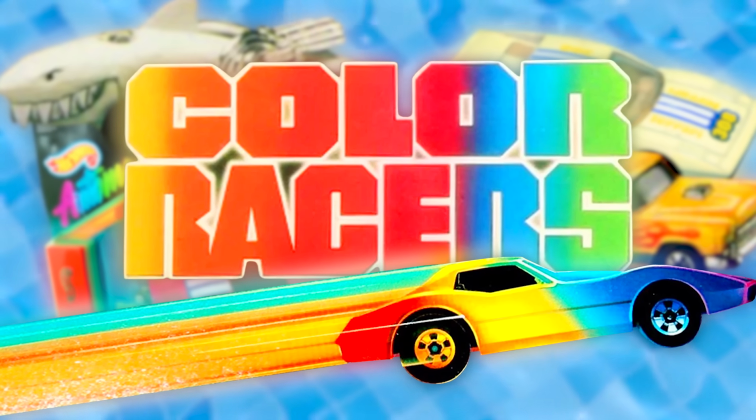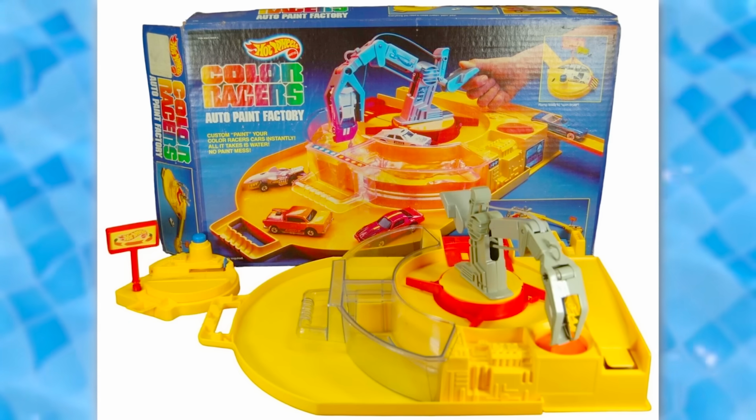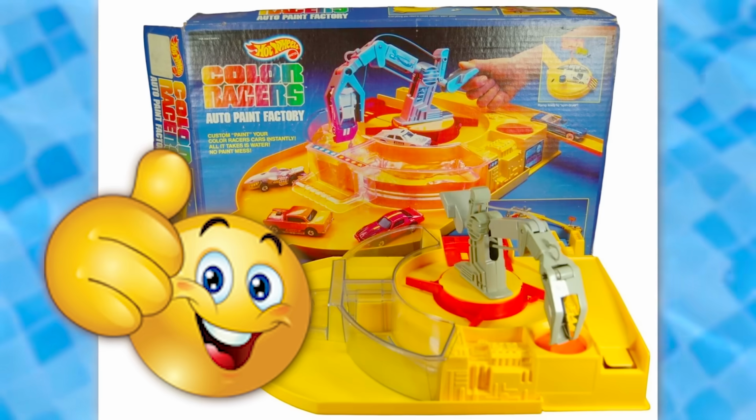Along with the release of Color Racers, they also made a playset called the Auto Paint Factory, although it's literally just a crane contraption to pick up cars and dip them in water, which isn't really anything special gimmick-wise. You can literally just dip them in water yourself, no need to get a whole crane to do it for you. Still pretty cool though.